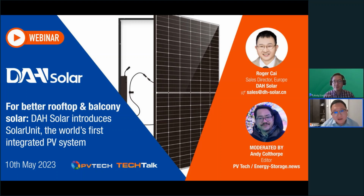Here, 10 kilowatts is just an example for the capacity of a residential system. And of course, if you have a bigger house and rooftop area, above 10 kilowatts is also okay. Currently, the maximum installation capacity for SolarUnit is 35 kilowatts, and we just finished this project in China 1 month ago.